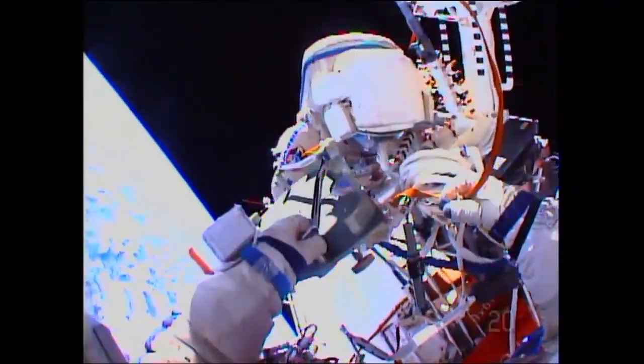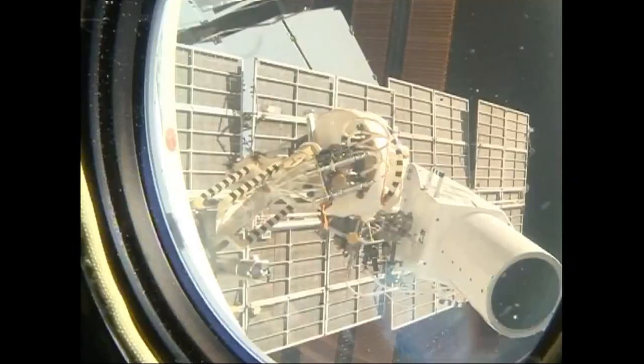So here's what I'm proposing to do next, Sergey. There's a good view of the high-resolution camera out of a window on the service module on the starboard side, out of one of the sleep stations in Zvezda. There is the high-resolution camera that was installed at about 7:49 Central Time this morning, just 49 minutes into the spacewalk.